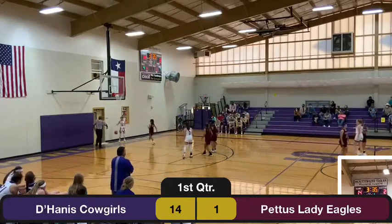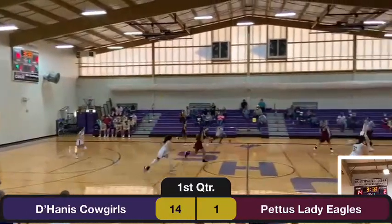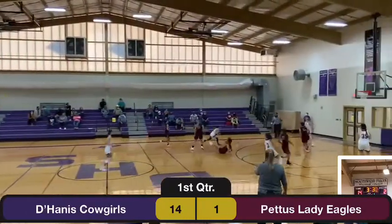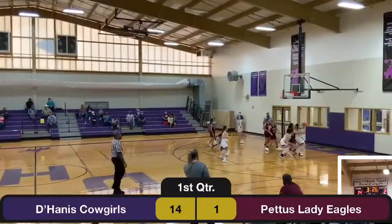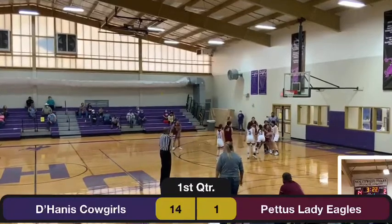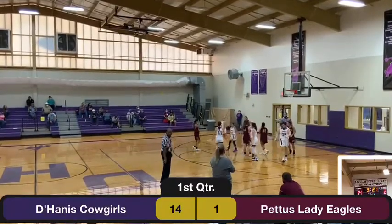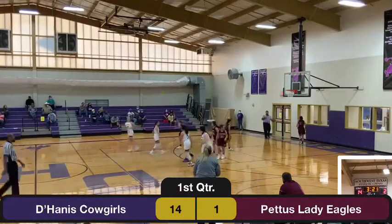McFadden will inbound the ball for DeHennis. Throws it into Garcia. Alicia's going to dribble down court, crosses midcourt, and they try to slow her down. Passed off to Mabry, a nice little jump shot. Rebounded by Tony Burrow. She goes up. Garcia and a Lady Eagle tie the ball up. It's going to go over to Pettus.